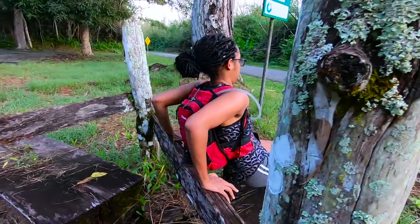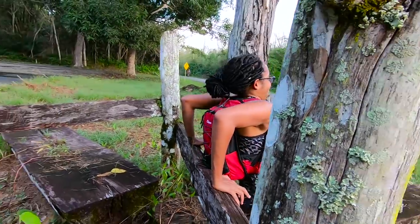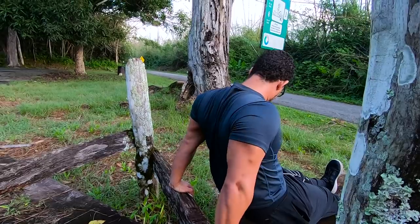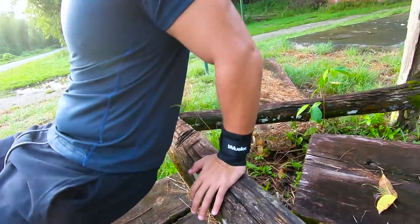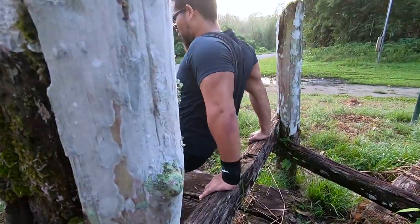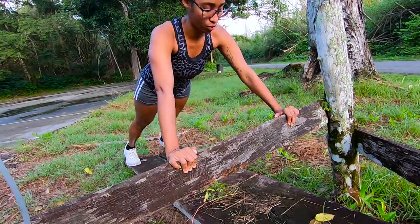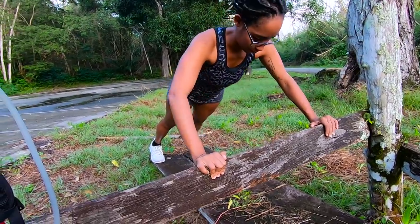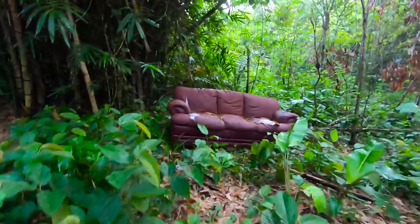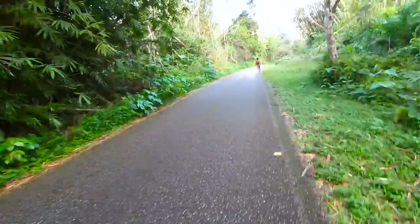Yes, keep going. Should I chase it? Nice. Guys, we're gonna take a lounge. Oh no, we're not. That is disgusting. Why is that couch there? Oh, I'm gonna catch up to Lovie.